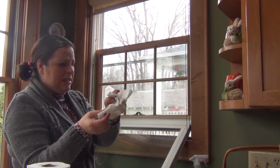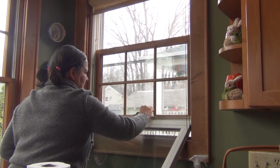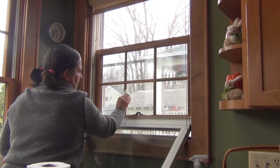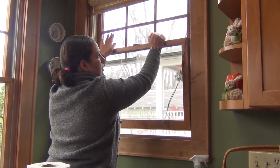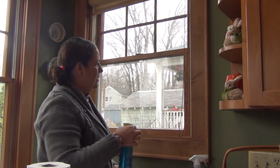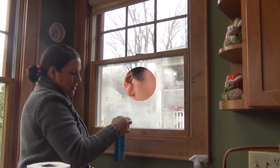Ew, look at this. And that's the inside. Okay, so it's done. Let's chit chat in poor lighting conditions.